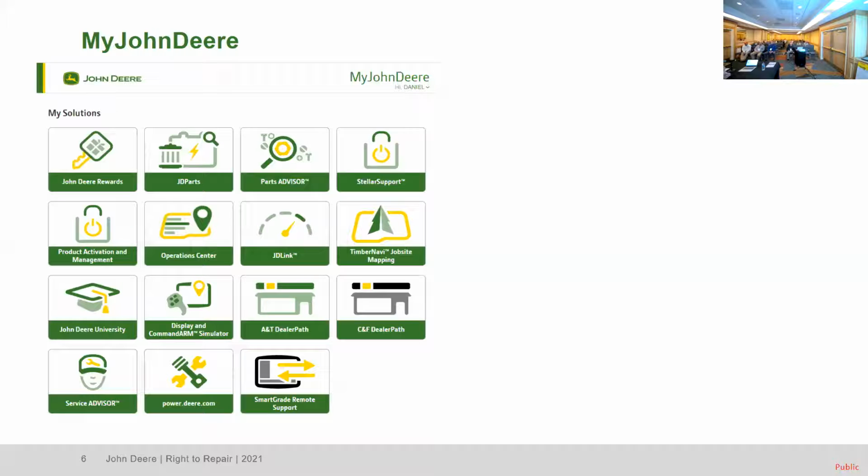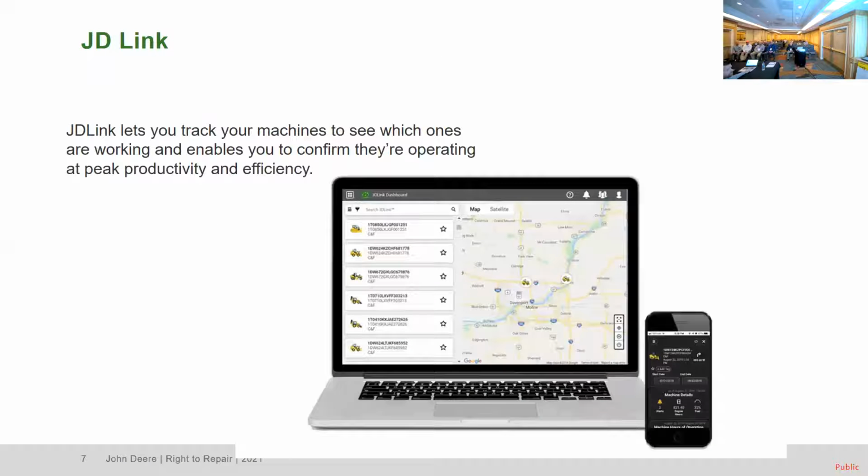As we go across there to Service Advisor, Service Advisor is our electronic tool for diagnosis, repair, and manuals on a laptop that connects to a machine. That is also available in a customer version, and we're going to cover that. Those are really the key pieces on this. We're going to go into a couple of those and show a couple of examples and talk about them.